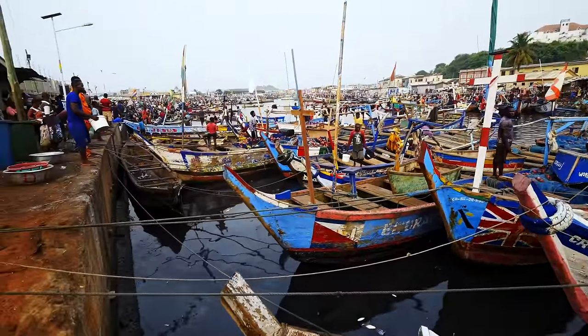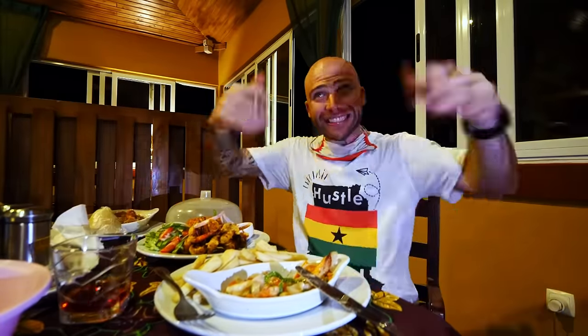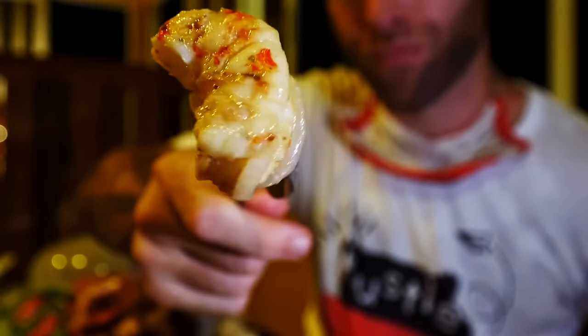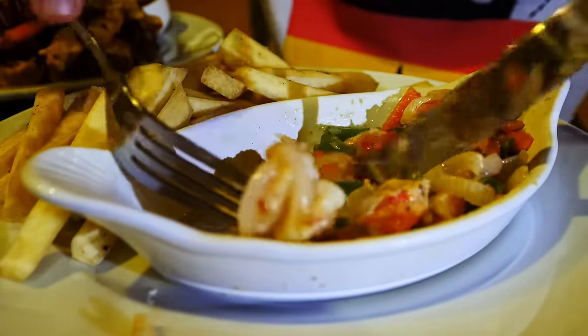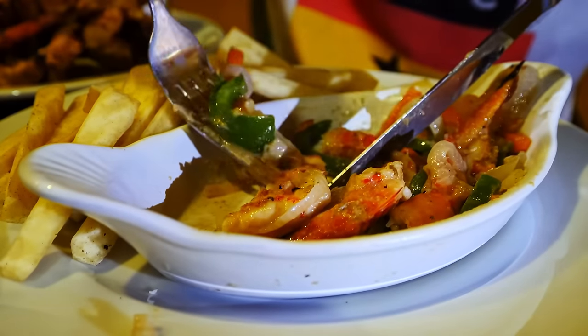Quick cheers, because I need to calm down that heat. Woo! That is hot. No, it's a joke. These prawns, my friends. Wow. So good. The best thing to do though, just to mix it, right? Get some of the veggies. If you want, cut up, you don't have to get a huge bite. Just get like that, and bam.